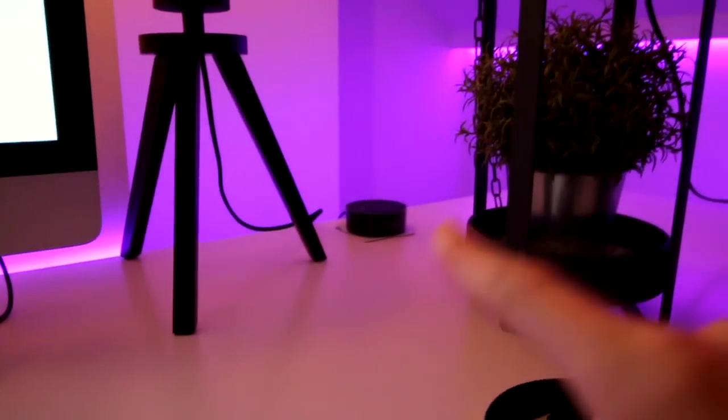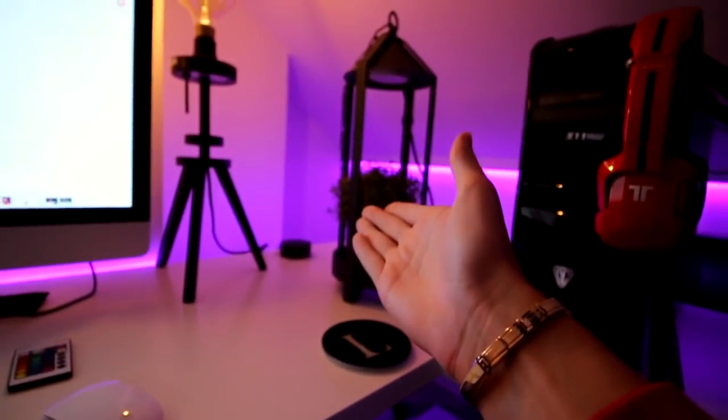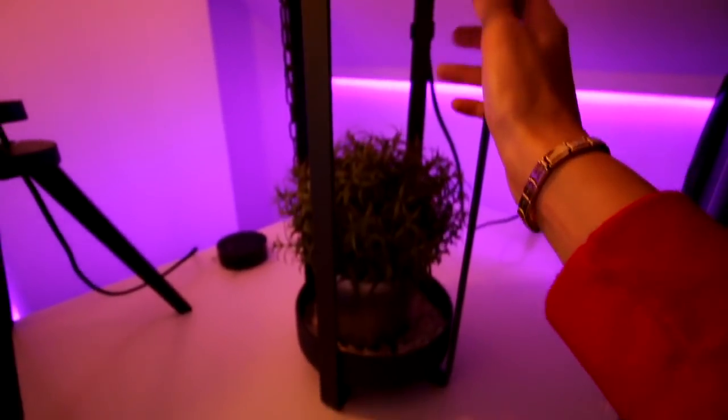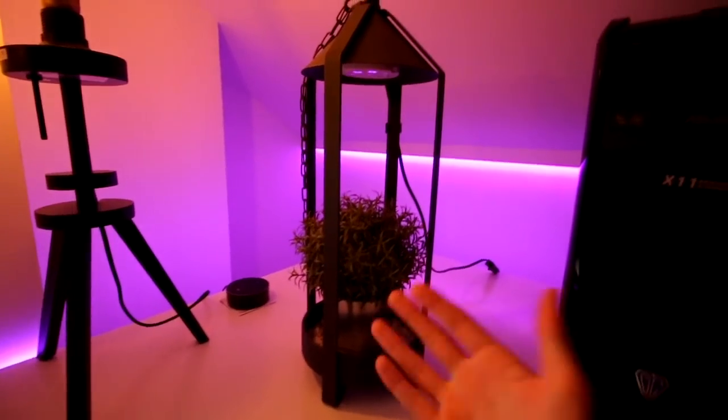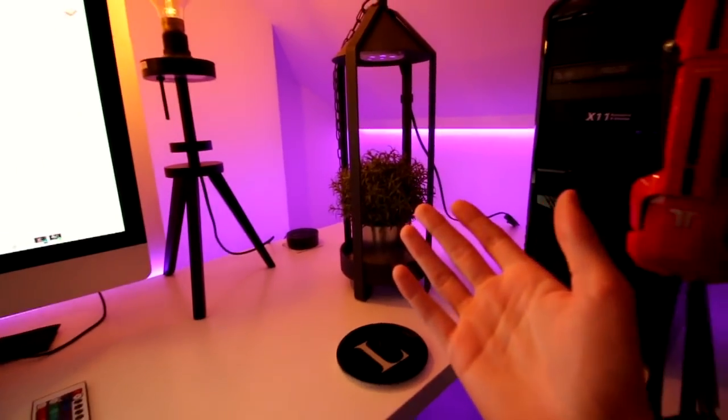Now, if we move down from this, Alexa is sat there. You all know what Alexa does. You're all probably wondering, what is that? Basically, it's a plant thing. It's a little thing for a plant. I bought it because in IKEA it looked really cool. You know when you see things in IKEA and you think, oh my god, that looks sick. In my room, that would look even sicker.